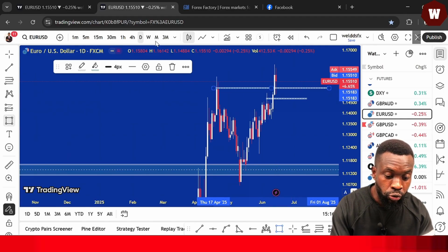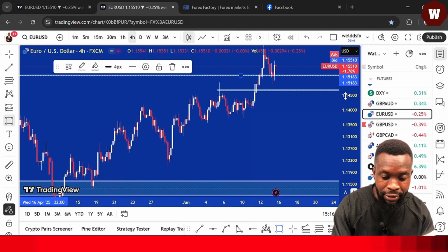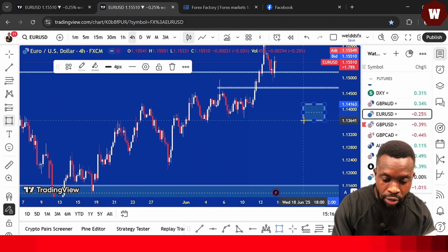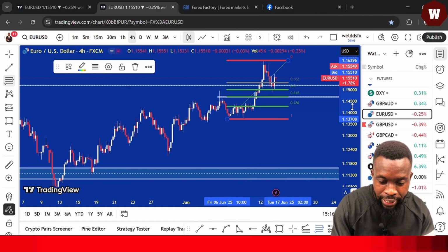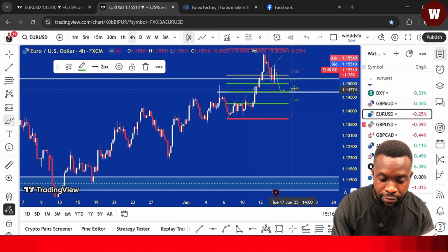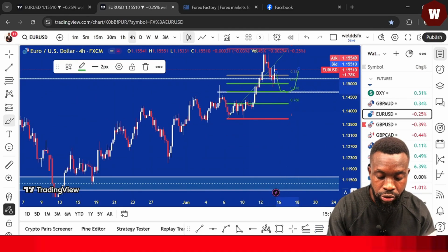But what am I going to do if you go to the 4-hour time frame? Because I like to execute my trades at the 4-hour time frame. We took this trade setup around here last week and it traded. Now, what can we do? If you take your Fibonacci retracement and measure from this level up to that point, I'm expecting this market to trade back to the 61.8 fib level around here. Then a good trade setup will be ready for us to take.